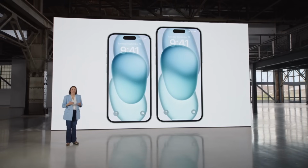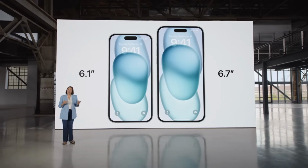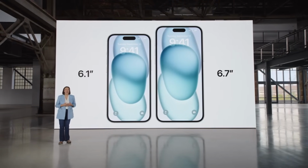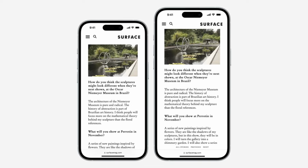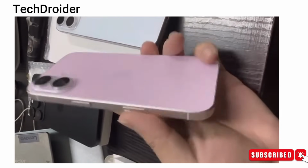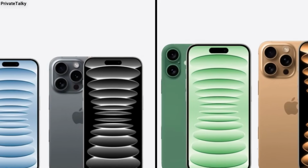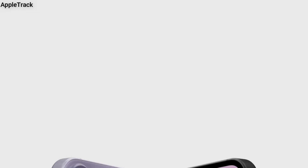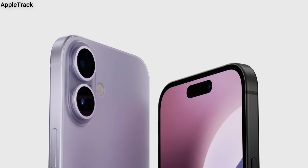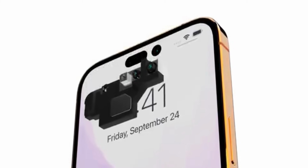The iPhone 16 will come with a 6.1-inch display, and the iPhone 16 Plus will have a larger 6.7-inch screen, the same size as last year's models. The only noticeable change in these displays will be thinner bezels, which will make both models slightly more compact. All four iPhone models will continue to feature the Dynamic Island cutout in the display, and this isn't expected to change for the standard models in the near future. However, the Pro models could move some components under the display next year.